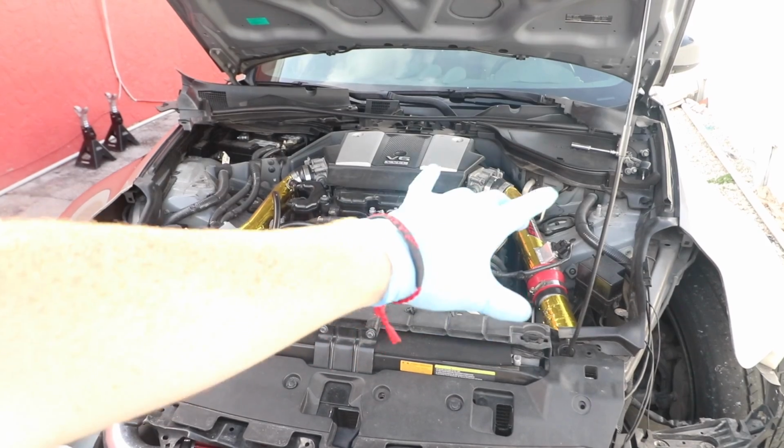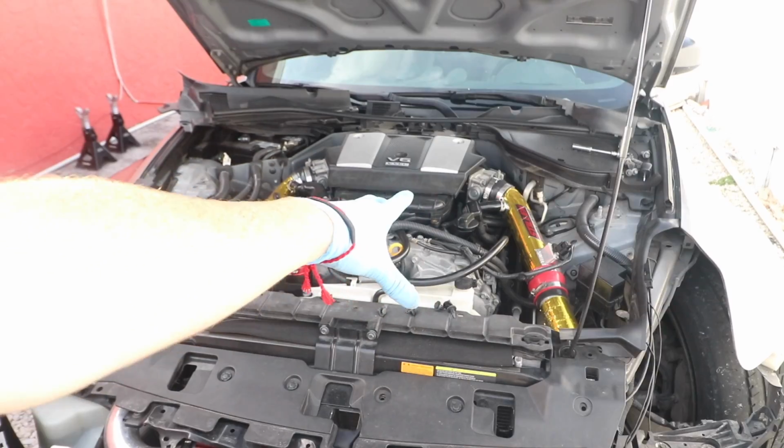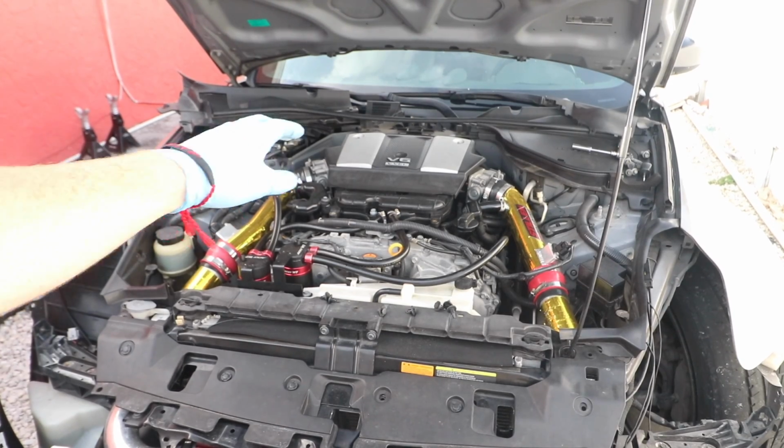Look who we got. Brian. You think it's gonna work, Brian? Oh yeah. Yeah, let's go. All right, so I took out the center brace so we could have some room to disconnect the stock intake filter and put the new one back in.